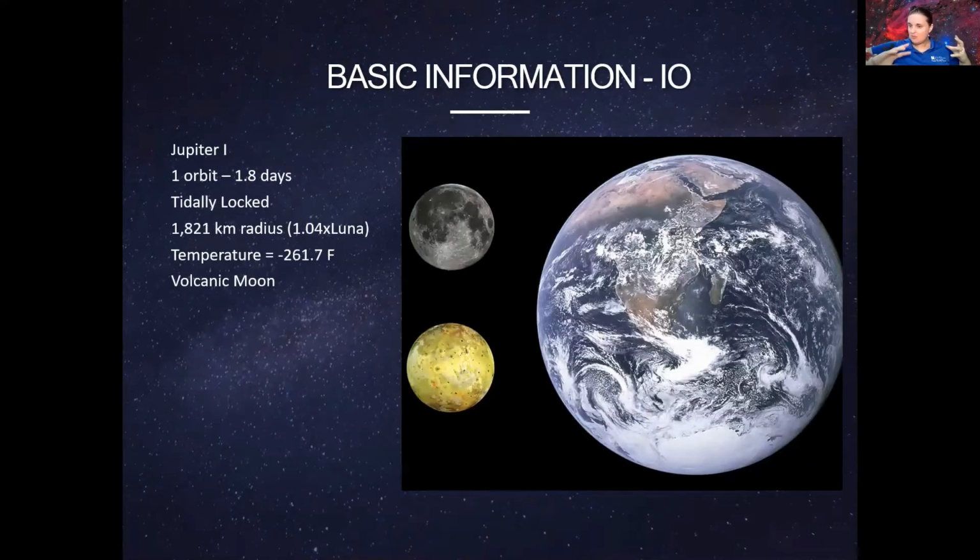So let's go over some of the basic information of each of these individual moons. First one, Io, which is the closest moon to Jupiter. Its orbit lasts 1.8 days, so it goes relatively fast around such a large planet, but it's still relatively far away from the planet, so it doesn't get sucked in. But since it's so small, it has to travel so fast around the planet, or else it will get sucked in. It's tidally locked, meaning one side of the moon always faces Jupiter at all times.